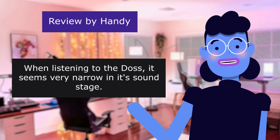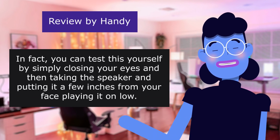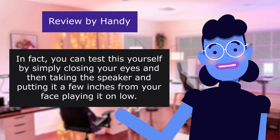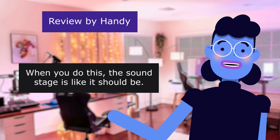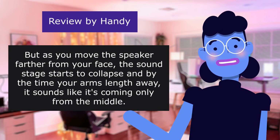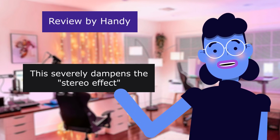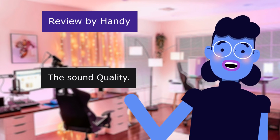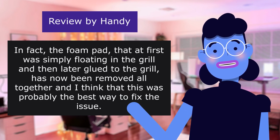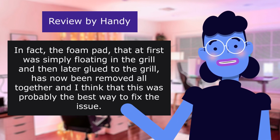When listening to the DOSS, it seems very narrow in its sound stage. In fact, you can test this yourself by simply closing your eyes and then taking the speaker and putting it a few inches from your face, playing it on low. When you do this, the sound stage is like it should be. But as you move the speaker farther from your face, the sound stage starts to collapse, and by the time you're arm's length away, it sounds like it's coming only from the middle. This severely dampens the stereo effect, the sound quality. In fact, the foam pad that at first was simply floating in the grill and then later glued to the grill has now been removed altogether, and I think that this was probably the best way to fix the issue.